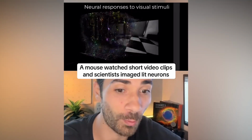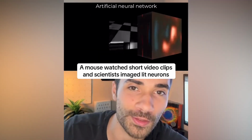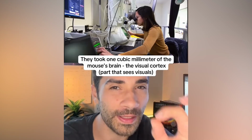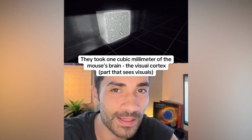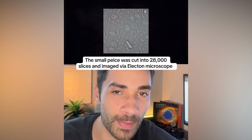They had the mouse watch a bunch of videos, and then they imaged all of its neurons and all of its neuronal activity. And then the scientists took out the visual cortex, a piece of it about the size of a grain of sand, a cubic millimeter, and then they sliced it into 28,000 different slices using an electron microscope.